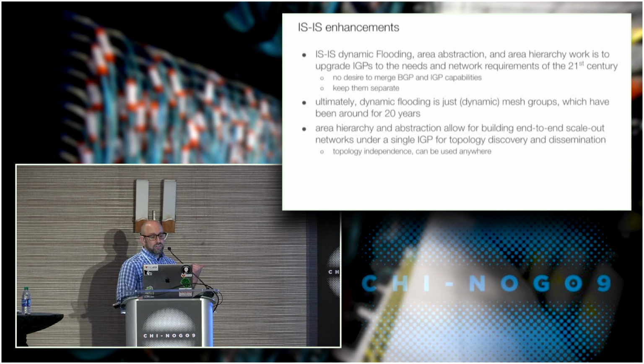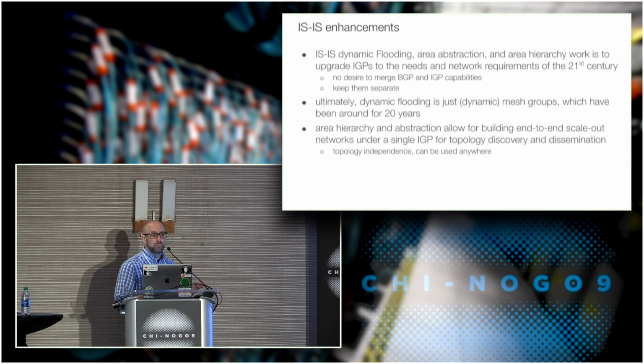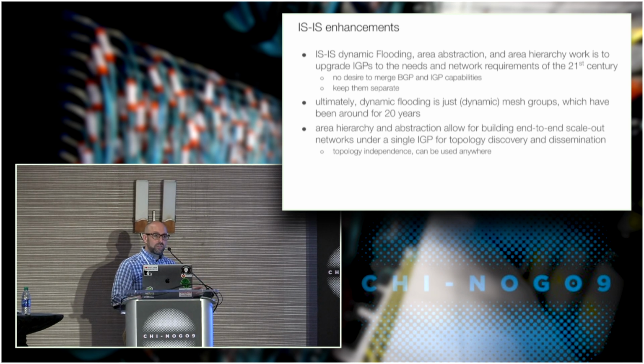But at the end of the day, this dynamic flooding is just really fixing mesh groups, which we've had in ISIS for a long time, but we had to judiciously create manually. This automates the process, and there's a huge win for us here. So this is like the first big piece of work to be taken off the table. The other bits are really nice things to come, and that's additional protocol hardening.